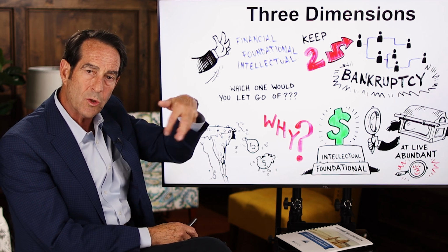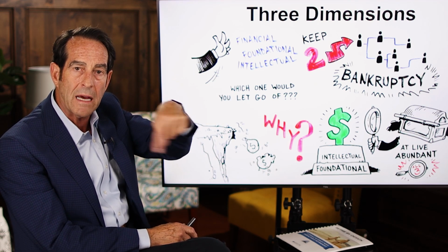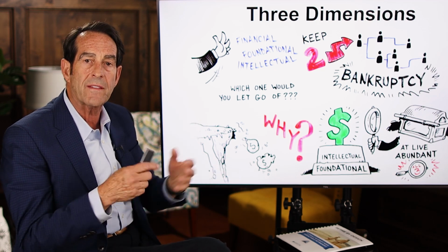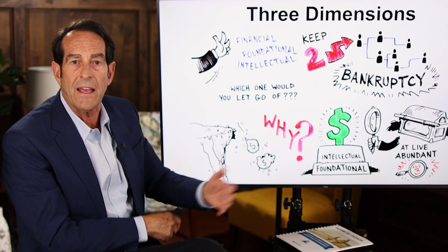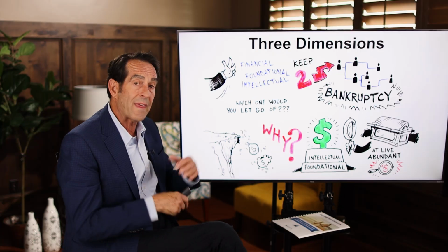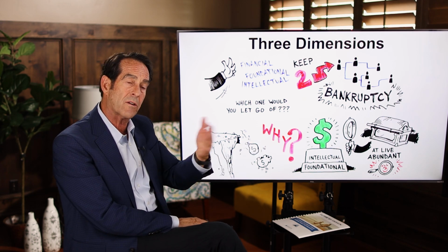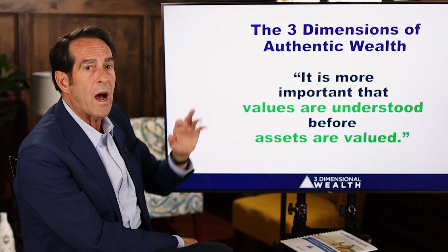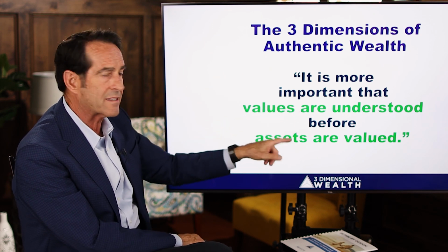See, at three-dimensional wealth, we focus on all three dimensions. It's a three-legged stool, and I find that too many people are wobbling on one leg. Money, money, money, and they accumulate their wealth at the expense of their health. Later in life, they're spending all their wealth trying to regain their health. That's sort of stupid. Or they accumulate their financial wealth at the expense of relationships with their spouse, their kids, their grandkids, or their God. This is why at three-dimensional wealth, we believe it's more important that values are understood before the assets are valued.